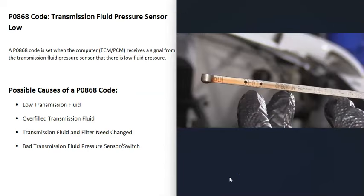Also, if you can check the transmission fluid, be sure that it's not overfilled, because overfilling the transmission fluid can cause strange things to happen. So also be sure that it's not overfilled.